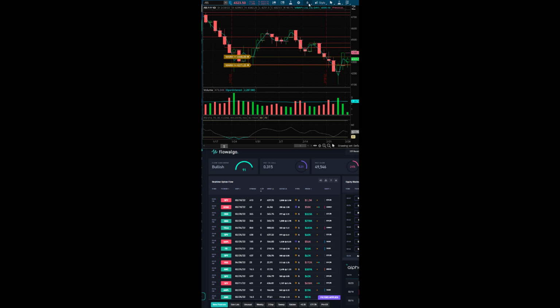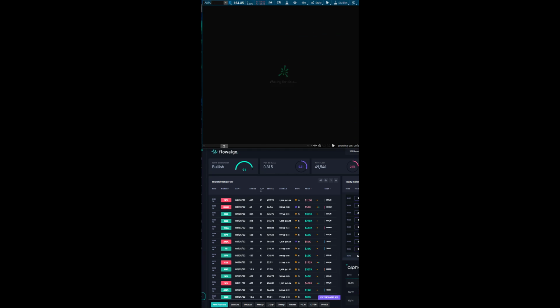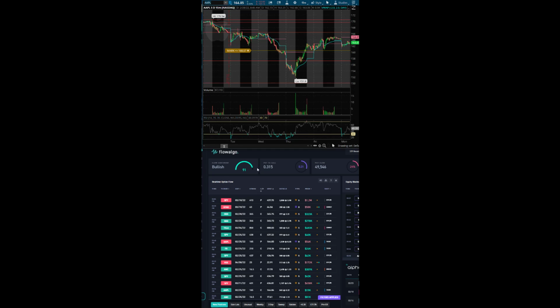That's the technical perspective. For the bears, if they can get below 42.50, guys, we're going to 4,100. That's the situation we're in right now. Now's not the time to just chase the opening pops. It's to look for supply to come in so you have a clear defined risk for that next setup. Okay, let's go look at some beta names. Let's look at Apple. And you'll see down here I actually have the flow up.